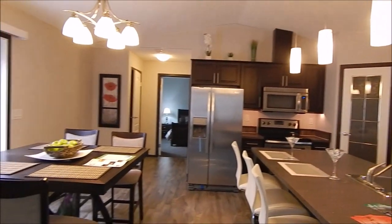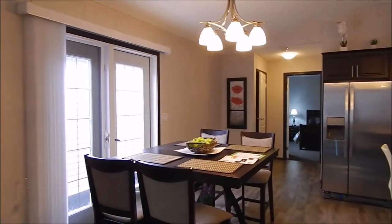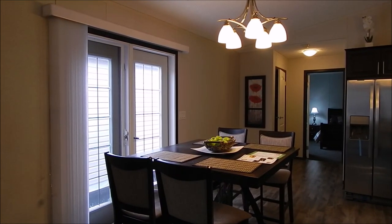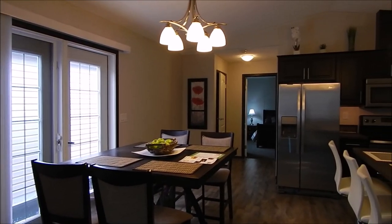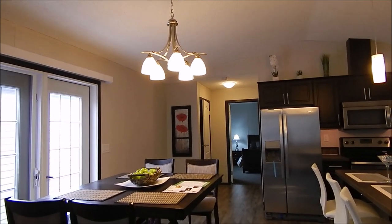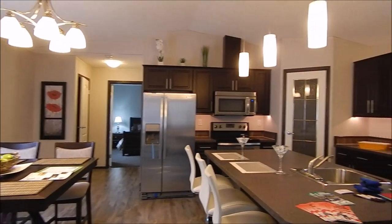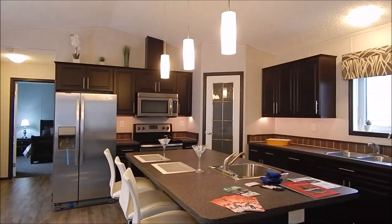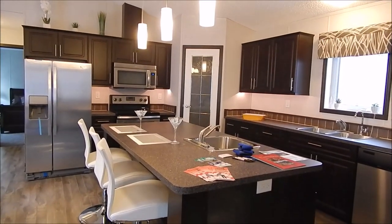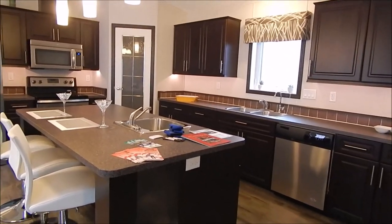Here's the kitchen dining area. We have laminate flooring in the kitchen dining area. We got garden doors off the dining. We have a chandelier over the kitchen table. We have a large island. We have three chairs on the island. There's plugs on either end.